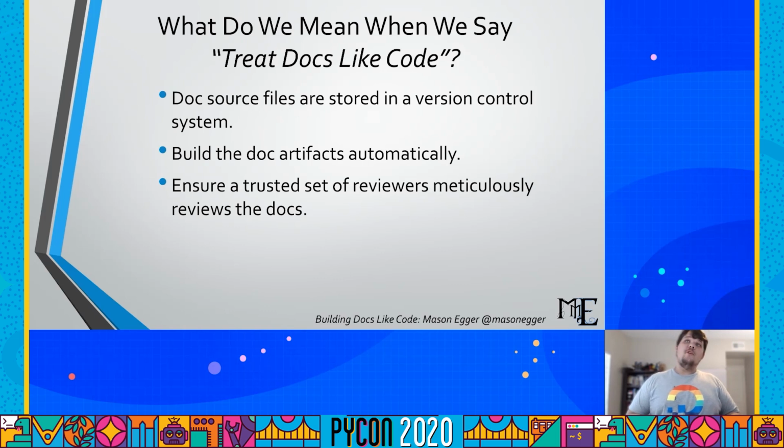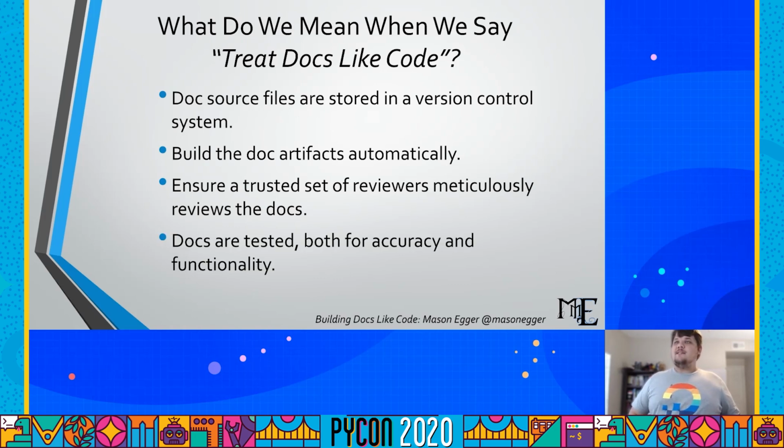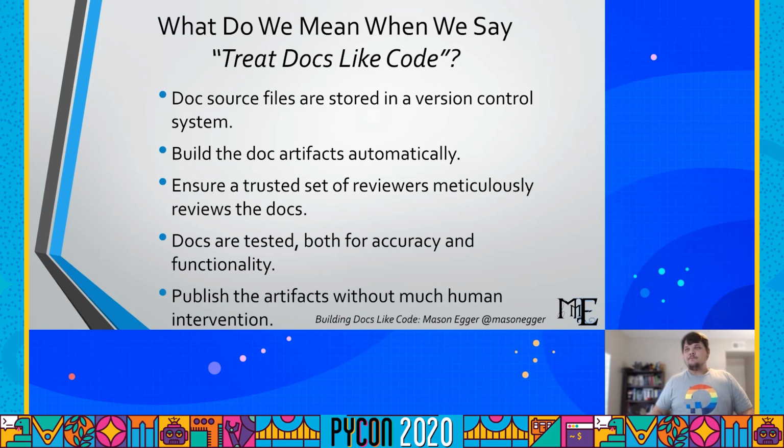We do code reviews on our code all the time. Why don't we do the same level of meticulousness across our docs? We can check to see if the docs are tested both for accuracy and functionality. And yes, you can test docs. Sphinx allows you to do things like testing to make sure that hyperlinks actually go where you say they go, and if code snippets actually work and produce the outputs that you say they do. So we can totally test docs. And this also allows us to publish the artifacts without human intervention.